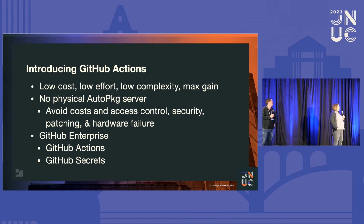So we got all this stuff set up on a local Mac Mini in my office, a 2014 Mac Mini in my office. It was holding weight.